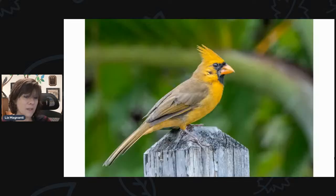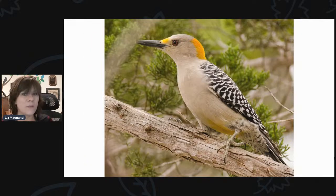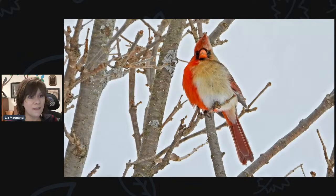That being said, there was a cardinal like this seen in Syracuse about a year ago, maybe not even that long ago. There's one in Alabama several years ago that a lot of people got to see. So it does happen here and there, just not really that common. And here's an example of a red-bellied woodpecker. Same kind of thing. You can see normally where it would have those bright red patches, they are yellow. So something different.